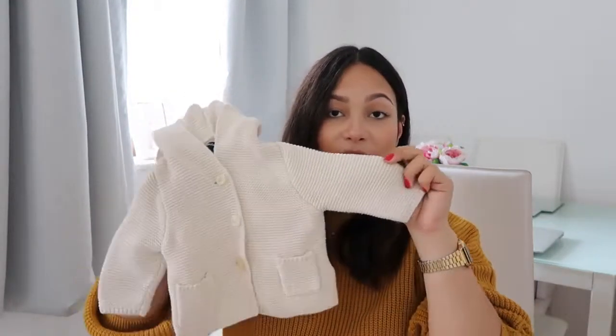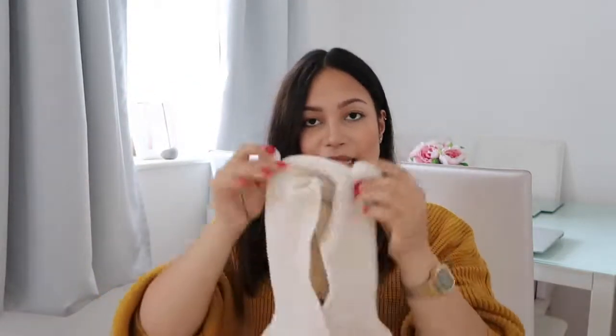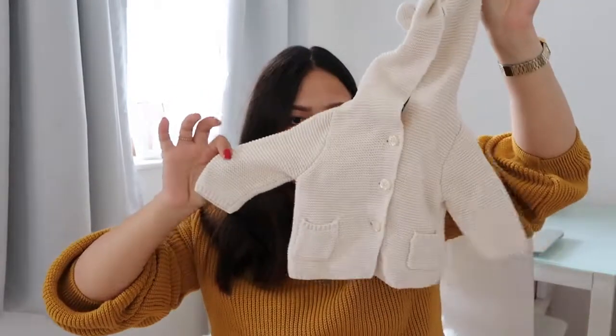Then also from Baby Gap, I got him another of these cardigans. I was actually gifted this, and it's got the little ears, and it's just really sweet and cute, and I love these. And this one's 0 to 3 months.